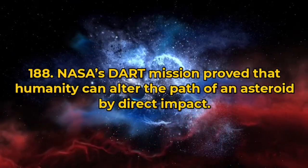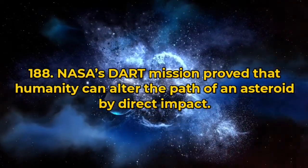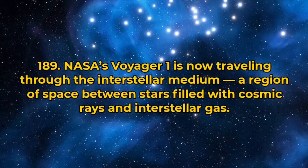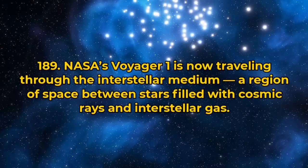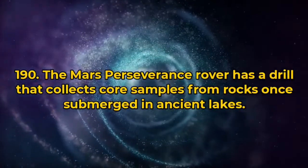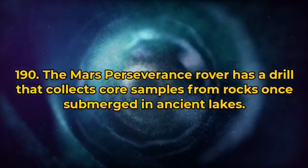188. NASA's DART mission proved that humanity can alter the path of an asteroid by direct impact. 189. NASA's Voyager 1 is now traveling through the interstellar medium, a region of space between stars filled with cosmic rays and interstellar gas. 190. The Mars Perseverance rover has a drill that collects core samples from rocks once submerged in ancient lakes.